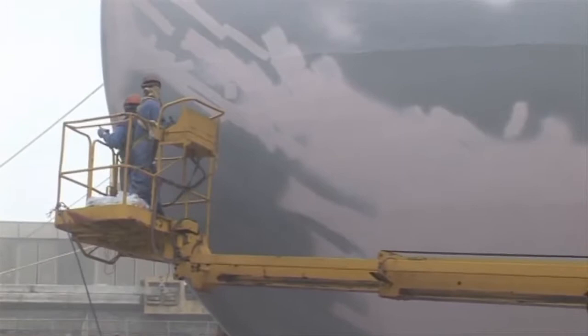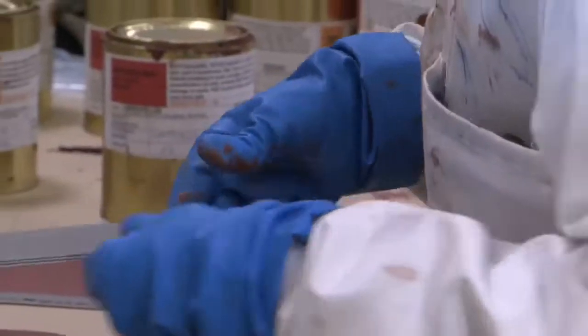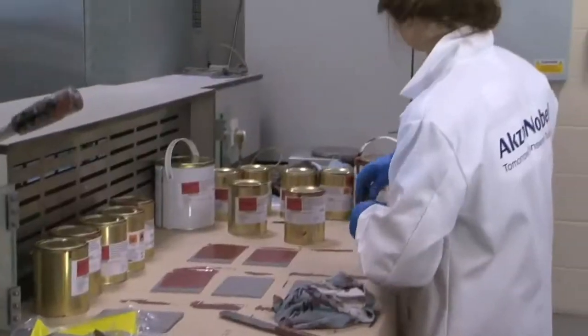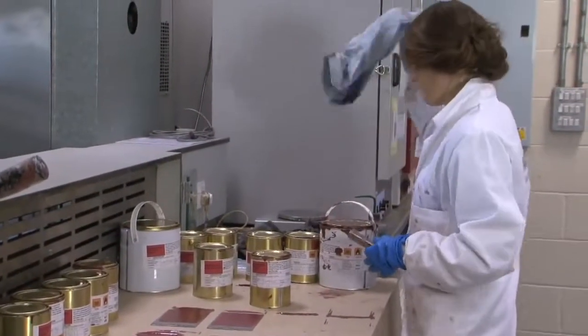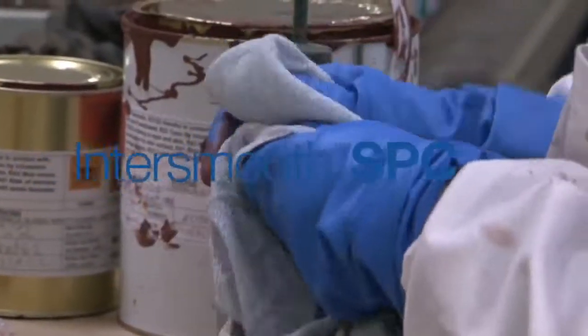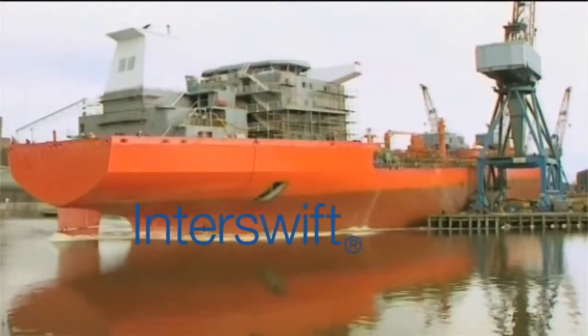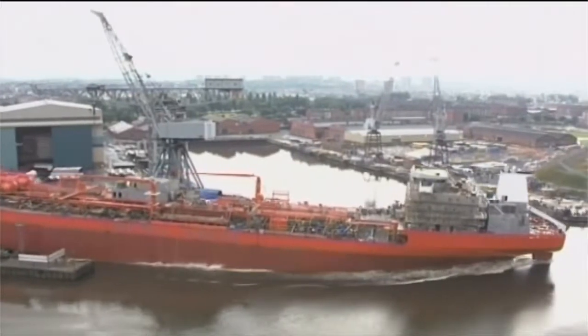Pending legislation on the use of tributyl tin, TBT, in anti-fouling paints and International's continuous development led to the introduction of TBT-free self-polishing copolymer, SPC, in the form of Intersmooth SPC copper acrylate technology. Then came Interswift, incorporating a blend of SPC and controlled depletion polymer technology, CDP.